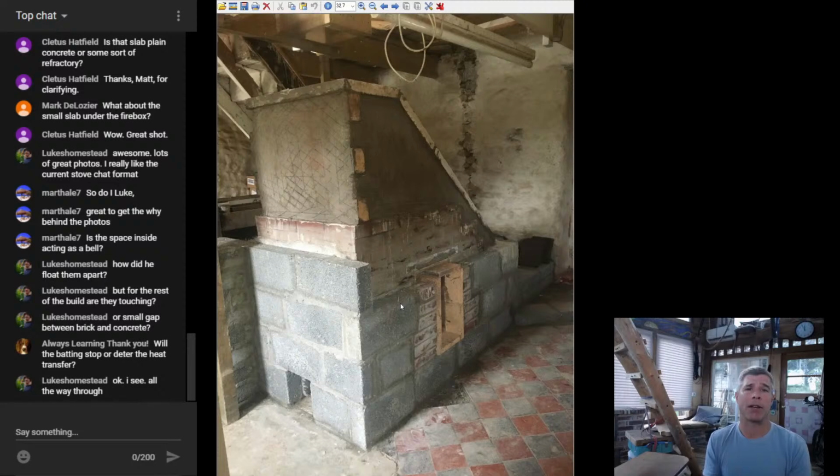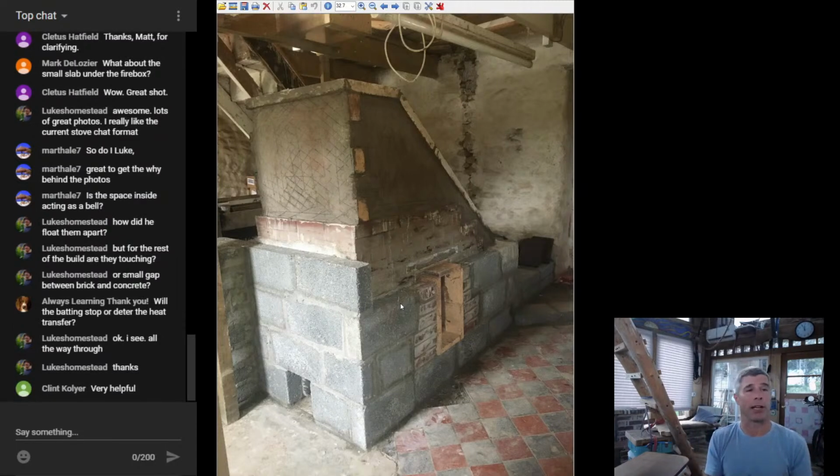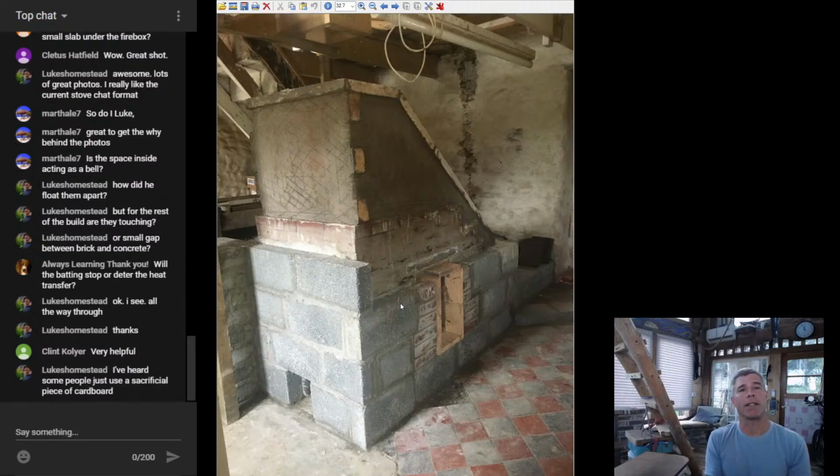I think what it comes down to, always learning, is that the expansion joint serves the purpose of insulating the outside from the thermal movement of the inner skin, and in that way you can do nicer finishes and get more permanent finishes, apparently. But whether that comes at the cost of a little bit slower heat transfer, it might. It's just kind of the nature of the beast.